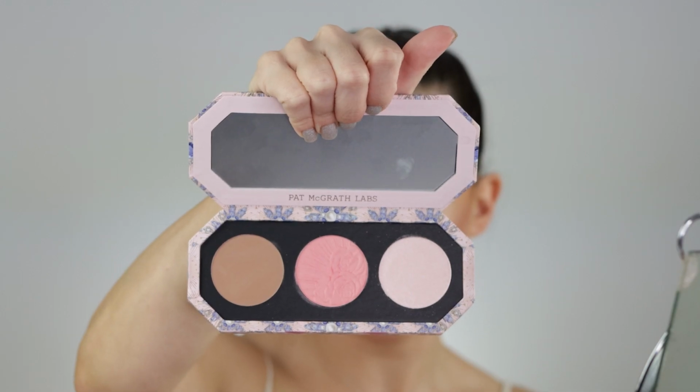So let's go with the highlighter. I am honestly a little bit skeptical about it just because of the reflecting and an undertone. I'm gonna go in with Nude Honey. But let me just compare this one to, let me just show you.